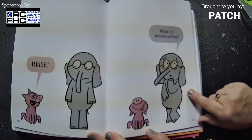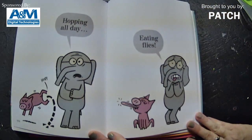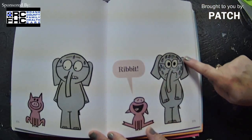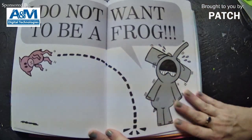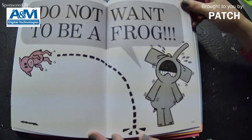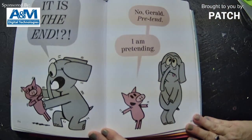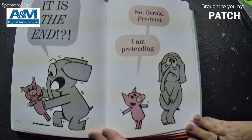Huh. Oh, no. What if I become a frog? Hopping all day? Ugh. Eating flies? Ugh. Ribbit. Oh, no. Look at Gerald. He's starting to sweat. He's becoming a little nervous. I do not want to be a frog. Ooh, scared Piggy so much. It is okay, Gerald. It is pretend. Oh, no, Gerald. Pretend. I am pretending.